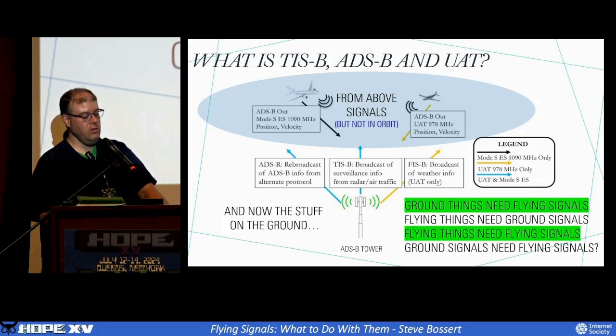So there's those two. Then there's also something called TIS-B. TIS-B is actually different, even though this is meant to be a presentation that talks about signals coming from the sky, flying. The ground stations transmit things like weather data on the ground up to aircraft. And if you live relatively close enough to an airport, you can receive these.